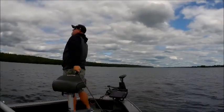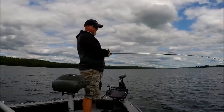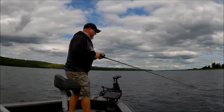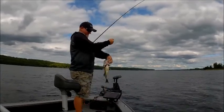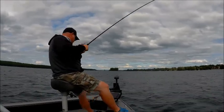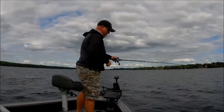It got off! No! Ah! That was a good one. God damn it. No. Good one? Running towards the boat, isn't it? Smallie. No, it's not. Isn't it? Dude, you're schooling me. Don't worry about it. Get another one. Good one? Smallie, yeah. Bulldog.